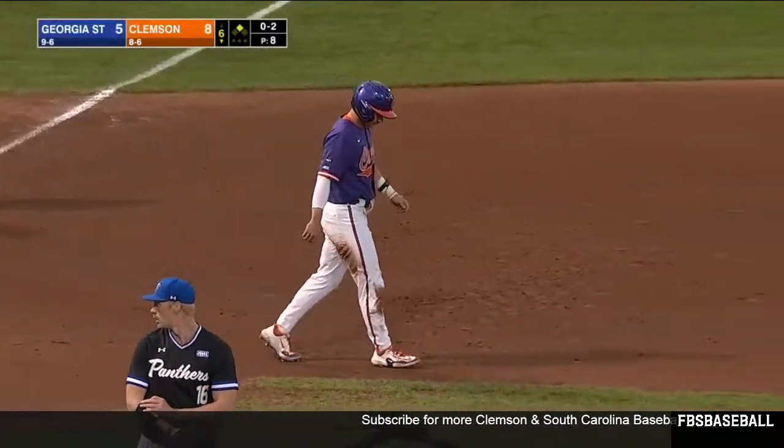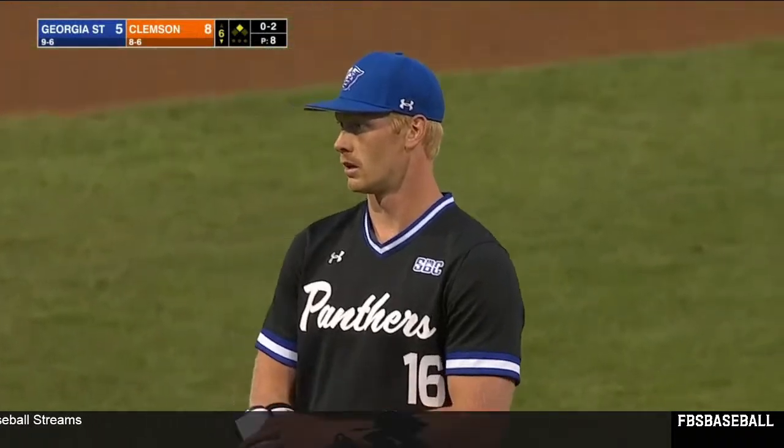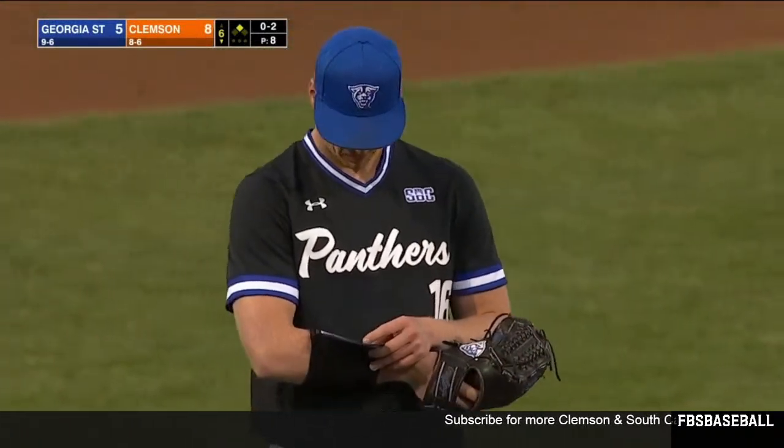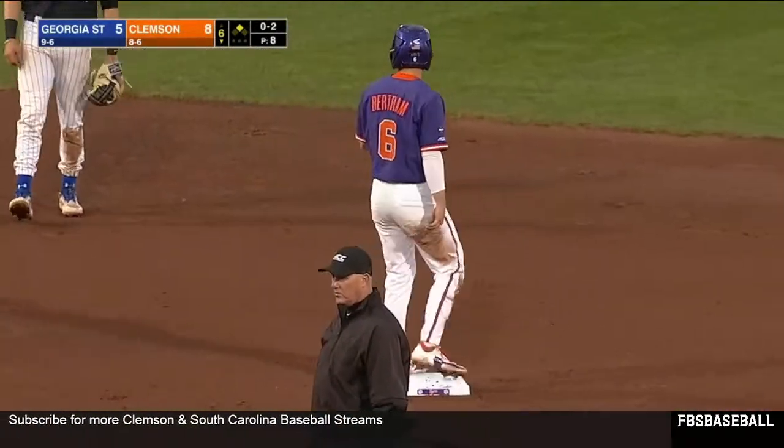Yeah, Lohman really is a bit apathetic about the base runner, especially at second base. And Bertram being a veteran, fifth-year guy, he says, okay, you don't want to pay attention to me, I'll steal third as well as second.